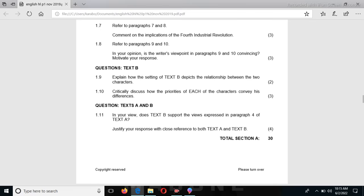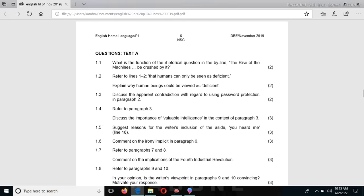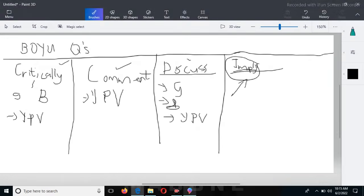However, I'm going to make a different tutorial for the cartoon, right? Not this cartoon in particular, but a cartoon as a whole, so that you can understand how a cartoon works, and an advertisement as well, and the summary as well, just the whole English paper, differently.